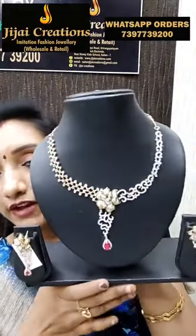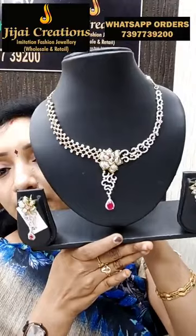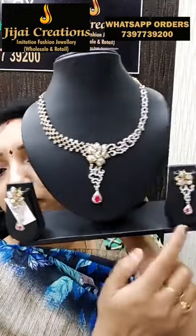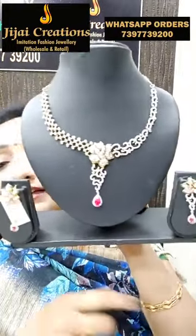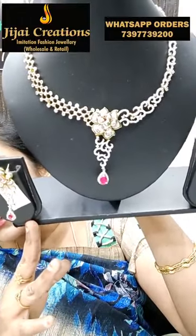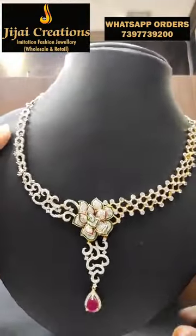And next comes a very beautiful design. It's a rose petal model with rhodium finish. It looks beautiful. On one side you will get one design, on the other side you will get another design. Full of meenakari work with ruby stones. And these are the earrings. 1980. I'll show in the back camera too. See the piece, how it looks.